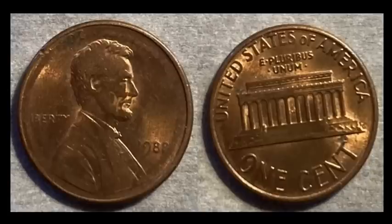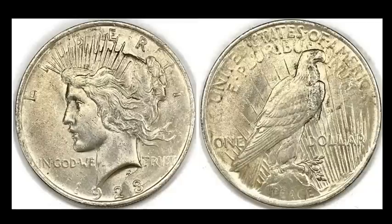Just a little minor error on this 1988 Lincoln. The obverse was struck through some grease, thereby creating a little bit of residual weakness on the periphery of the obverse coin. And this one right here sold for $25. That, again, is an amount of money I would never expect for this.